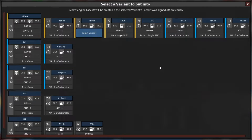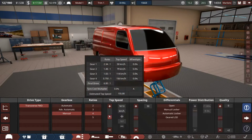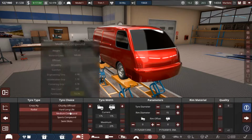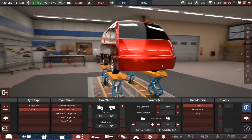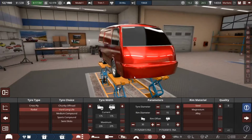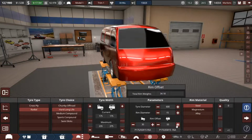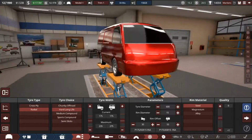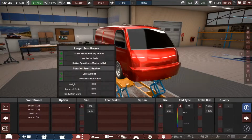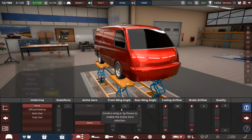So now we're going to do a manual 4-speed. About a top speed of 170 I wanted to have. So we have an open diff, radial tires, hard long life. 175s are fine. The wheels are a decent size. Let's pull them out a tiny bit. So what about 30 and 50? That looks just fine. Or 55, maybe even 60. Yeah, we'll stay with 60. We will do solid discs on the front, drums in the rear, because this car isn't going to be so powerful.